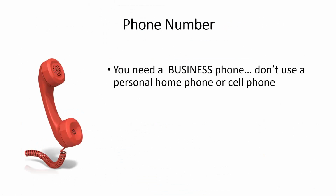Now the phone number. You've got to have a business phone number. Don't use a personal home or a cell phone. Yes, lenders will know. A lot of people think they can get away with this. They can't. We have technology in our business finance suite that tells you right away what it is. So if somebody enters a cell phone, it says, oh, you can't move forward, you're entering a cell phone. Enter a home phone, oh, you can't move forward, you're entering a home phone.